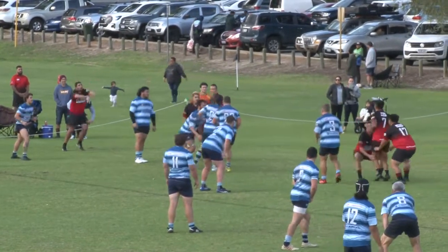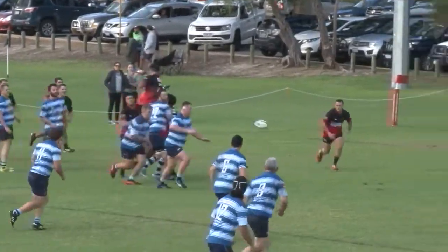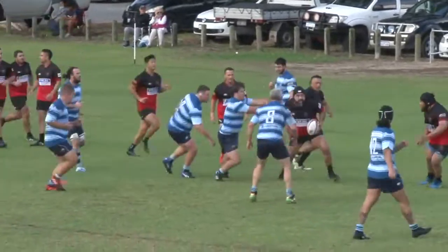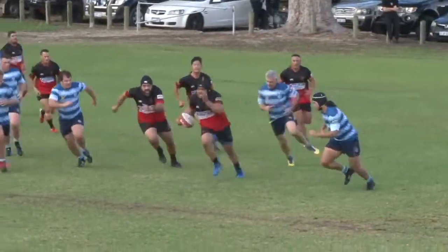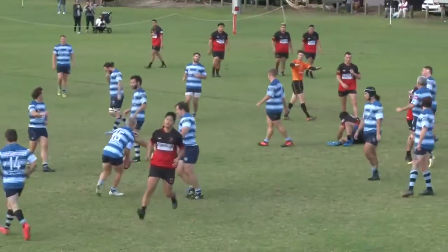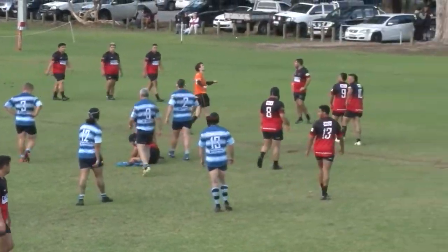This one goes all the way over the top. Not what Callan needed. Luckily, there's a lost forward out there wider. Now they get through the line and then just drops it on his way through. Will come back for a scrum. Calla looking shaky as it is at the moment.